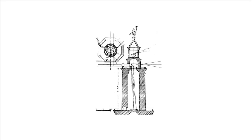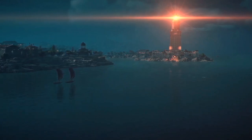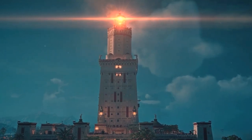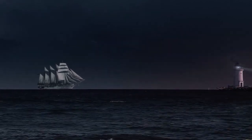This mirror was said to be so powerful that it could set enemy ships on fire, though this is likely more myth than reality. At night, a roaring fire was lit in the lighthouse's upper chamber, casting a guiding light that pierced through the darkness, ensuring that ships could navigate safely into the bustling harbor of Alexandria, one of the busiest and most important ports of the ancient world.